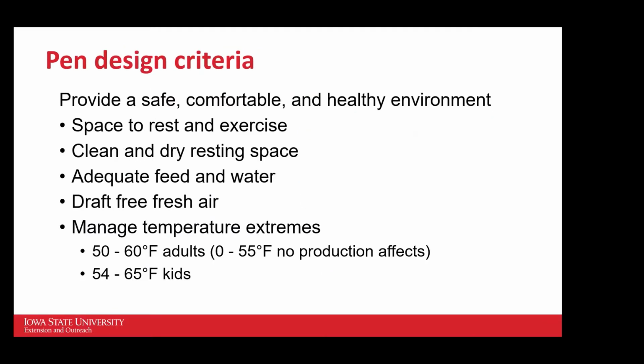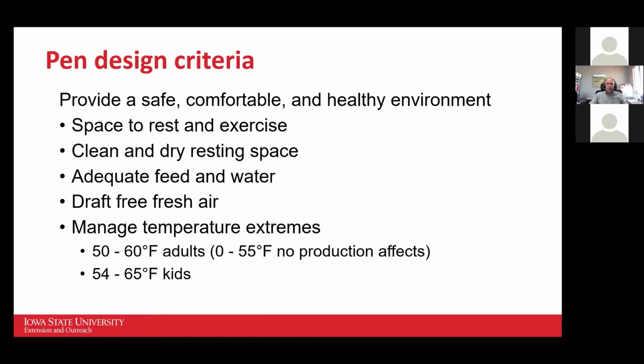As far as pen design criteria, again, just make sure you have enough space for those animals. They're dry bedded and comfortable. That's really what it boils down to. Draft free. I'll talk about that in the next session. And you just want to manage those temperature extremes, 50 to 60 degrees for your adults, 54 to 65 for kids is ideal. And then you can work from there.